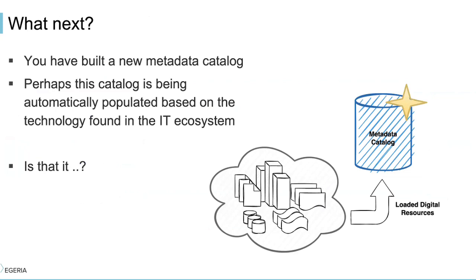So often, people recognize the value of metadata, and as a result, they purchase a metadata catalog like Egeria. And they also realize that automation is important, and they start to catalog all their IT systems, so their data sets and APIs and topics and things, so that they build a well-populated metadata catalog. This is an important part. It's an important first stage.